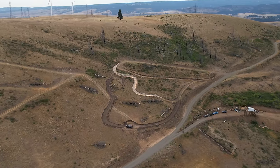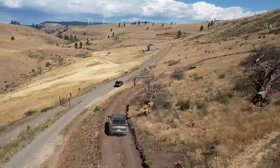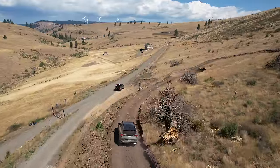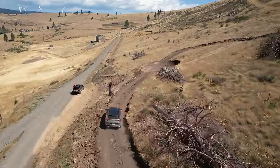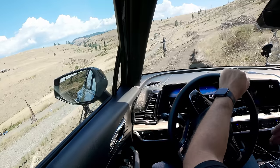We are not doing the Rattler today because that is our course that is covered in big rocks, and I'm afraid clearance is an issue, but it's particularly an issue because there's no underbody protection. The general guideline we have to bring anything to this course is basically it needs to have more than 8 inches of ground clearance, and it needs all-terrain tires.